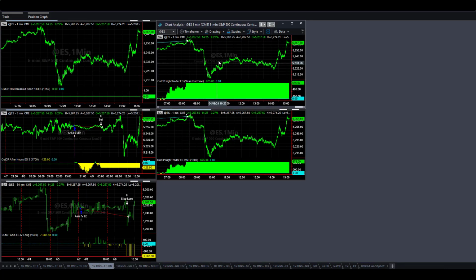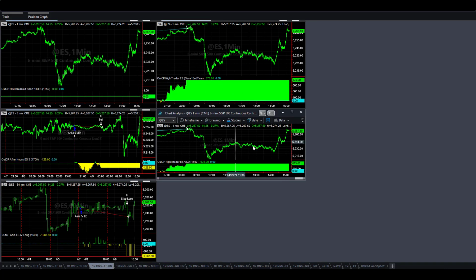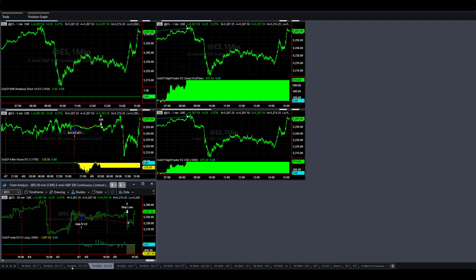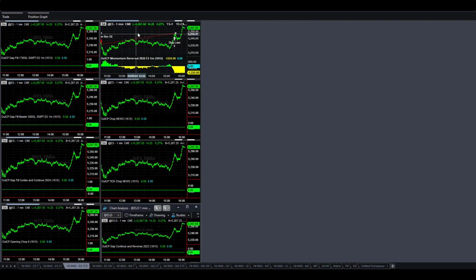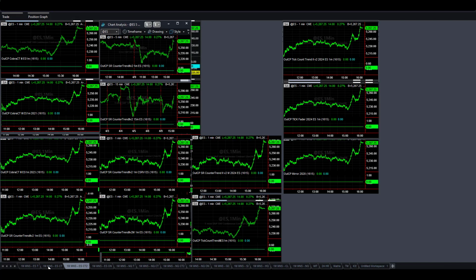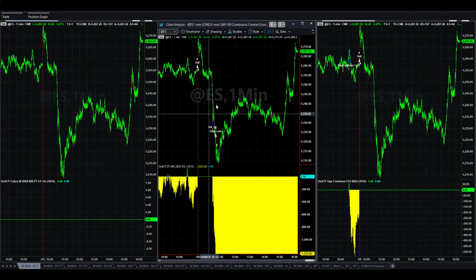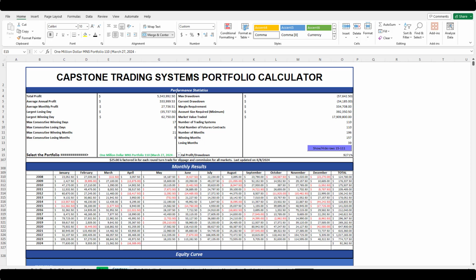And the S&P strategies: Night Trader VSD hitting profit targets after hours, minus 125. Asia 4, minus 1287.50. ES counter trend momentum reversal, minus 1225, and that is no trades in this workspace. Minus 1225. DTM4 has taken a beating lately, and so overall, let's take a look at the trades on the day for the 1 million MNS.